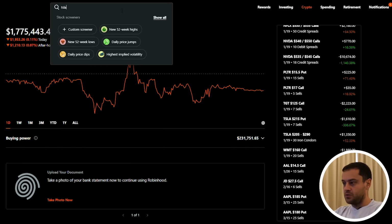The first strategy we're going to be talking about is going to be a call credit spread. Now, specifically, I use call credit spreads when I want to make money on a stock not going up. If you think a stock is expensive, you can use a call credit spread to collect some income up front. And if the stock does not go up, you have just made yourself a really big return. Let me show you what this looks like.